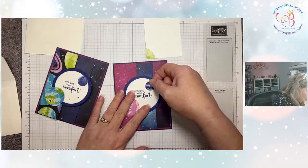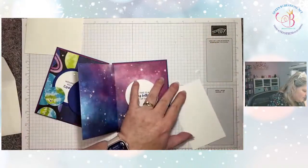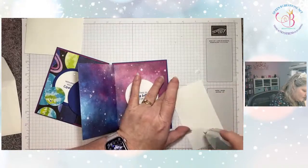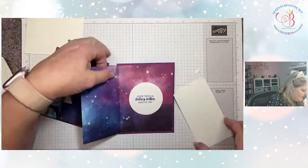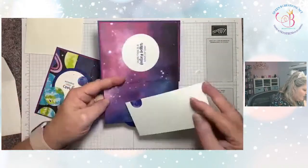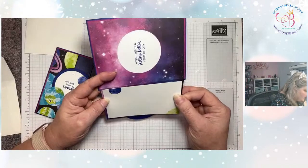I'm going to do this one up here. And then this piece, I wanted to have a piece of white in there so that if you wanted to write a message, you could, because there's really not much room here. So I'm going to put this over here, and this would be where you would write your message to the recipient.